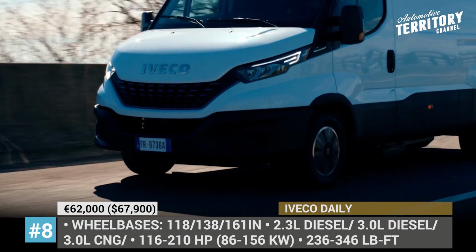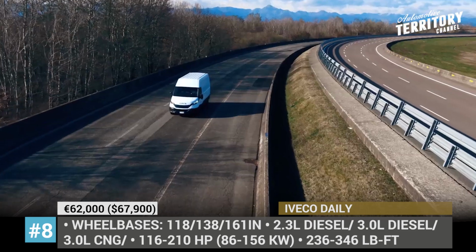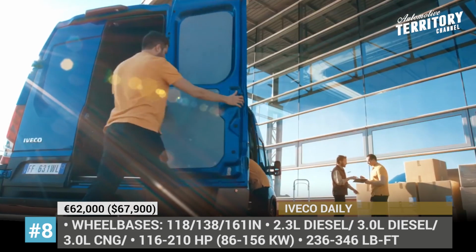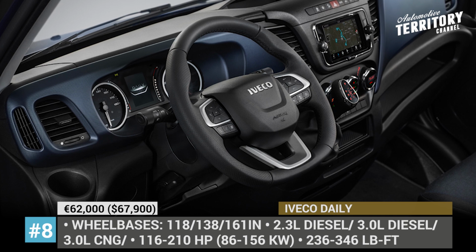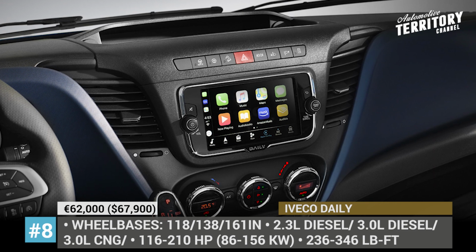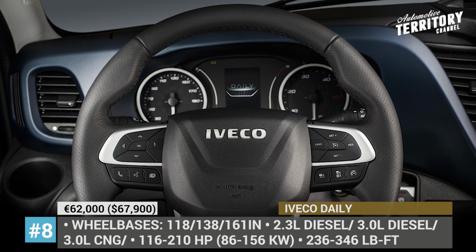Most options get a variable geometry turbocharger and either a 6-speed manual or a Hymatic 8-speed automatic gearbox. Plus, there is also a Daily Electric model powered by a single electric motor and a 3-unit flexible battery pack, good for 124 miles. Among the standard goodies, expect electrically assisted power steering, 4 SRS airbags, and IVECO ESP9 safety package.